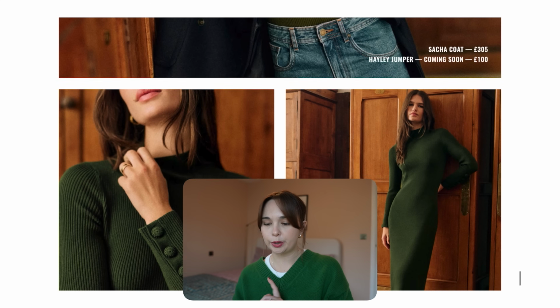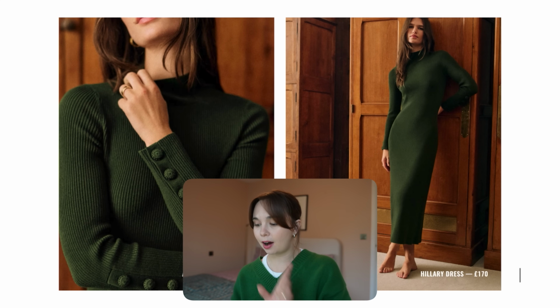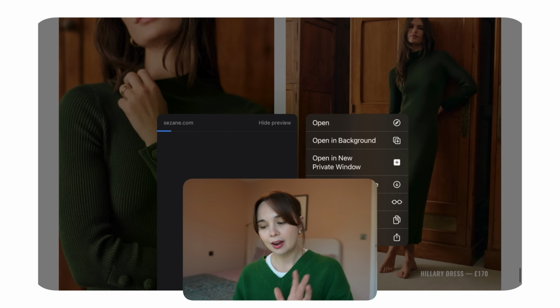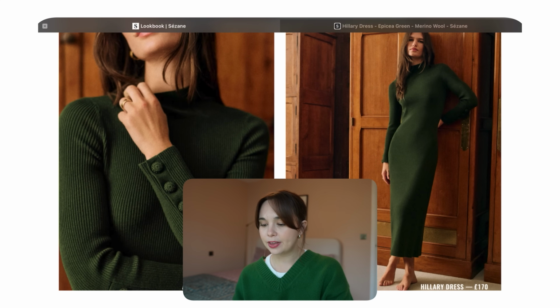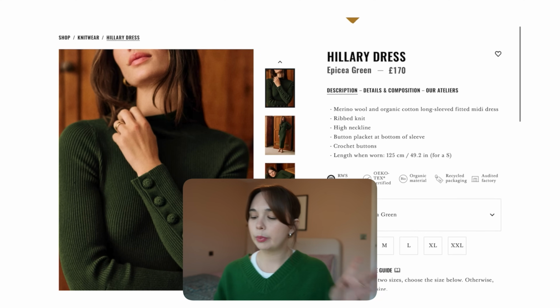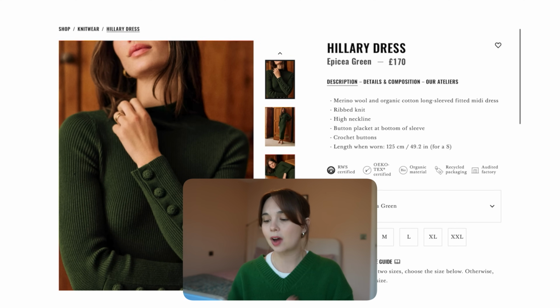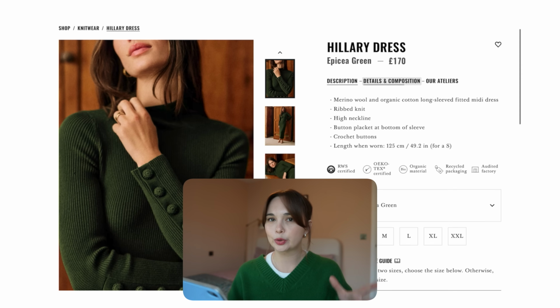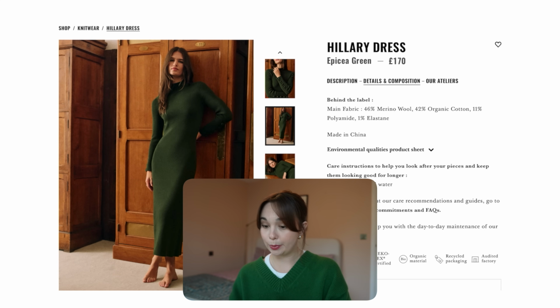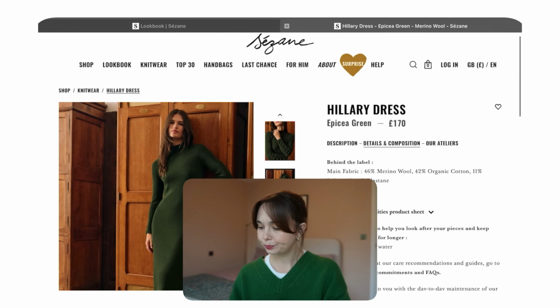This Hillary dress is beautiful. I really like this. A slightly darker green, merino wool, organic cotton, a little bit of polyamide, 11%. I can live with that. I love it. I think this is one of those dresses that would be slightly easier to wear than that first beige one, because it is form-fitting, it is tighter, rather than that in-between not quite tight, not quite loose silhouette. And I think this looks gorgeous on a lot of people, especially if you're curvy. So that's one I would definitely be interested in trying.